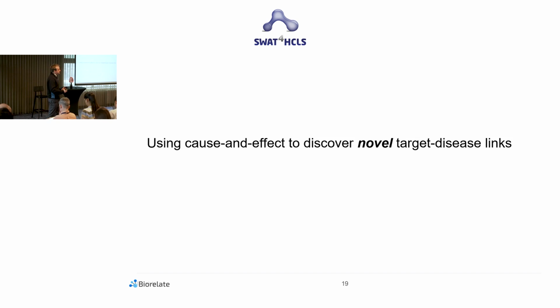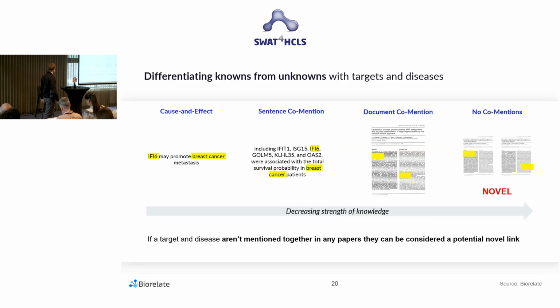But now let's suppose we want to go out there and look for something that is yet to be talked about as a target for breast cancer, and whether we can use the data in that way. So can we find novel target disease links? How we might think about this is really what are the levels of knowledge, what's the strength of knowledge that we can use to understand how novel something is.